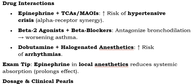What about beta-2 agonists and beta blockers? They'll work against each other. Beta blockers, especially non-selective ones, can block the beta-2 receptors in the lungs. So albuterol won't work. Right. It antagonizes the bronchodilation. Can make asthma much worse. Even selective beta-1 blockers might cause problems at higher doses. You have to be very careful using beta blockers in patients with asthma or COPD.